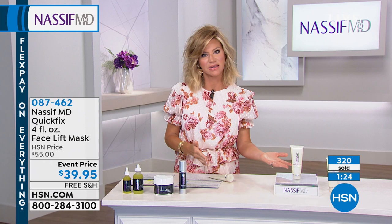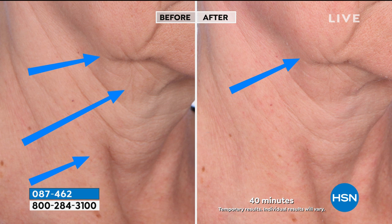Oh, yeah. By the way, look at that. Look at the wrinkles. Look at this. Look at the wrinkles in this neck. Look at the jawline. Look at that. Look at the color of the skin.